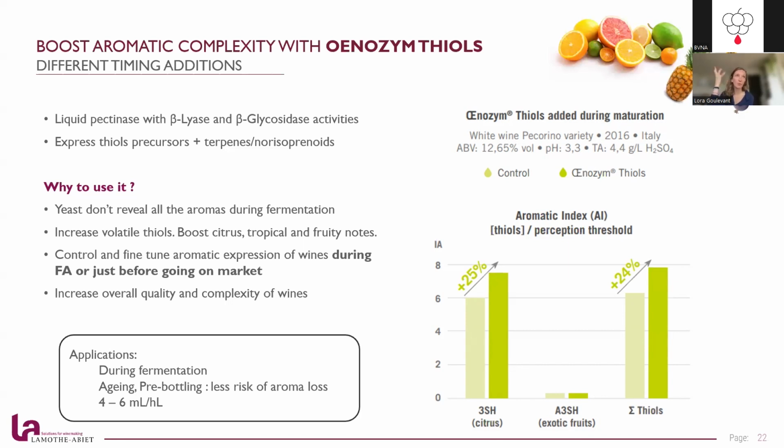And on white wines, that would be more the thiolic varieties such as Colombard, Sauvignon, sometimes some Pinot Blanc, all this. Pecorino, for example, this is the trial we see. So just comparing a control and the use of Enzyme Thiol, we used 5 milliliters per hectoliter. We can see that we improved the aromatic complexity and the amount of thiols in the wine by 24%. So that's a lot. So just a very nice way to convert what your grapes have naturally into more aromas.